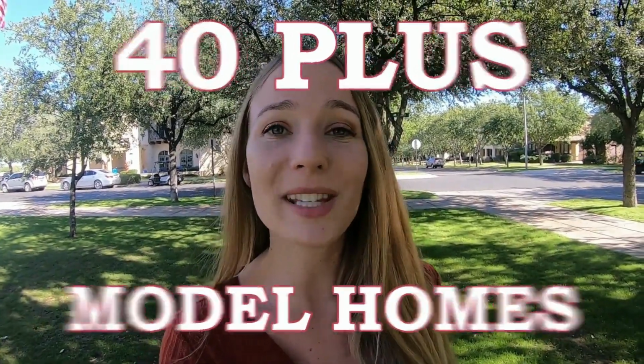Speaking of so much to do, if you're looking for more of an outgoing lifestyle, wanting to get outdoors, wanting to really explore the community, if you're 55 plus and older, Verrado's got it made for you. There are so many amenities here for you. And if you're looking for a new build, there's a ton here too. There's over 40 model homes here in the Verrado community that you guys can take a tour of. If you have questions about them, you can always reach out to me and let me know.